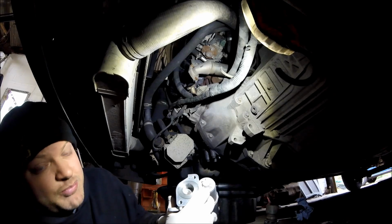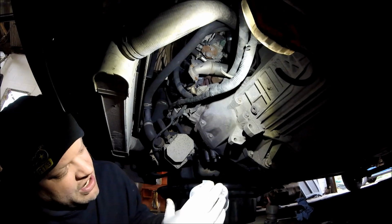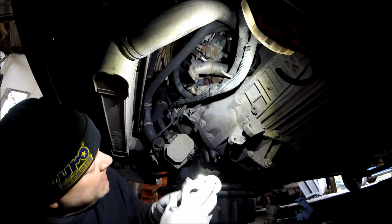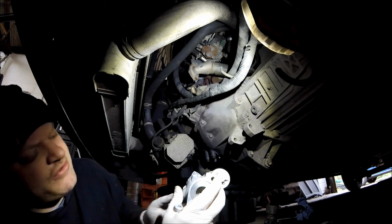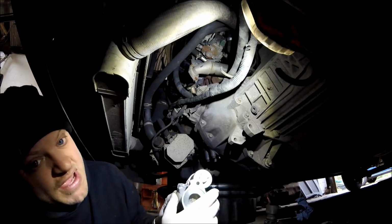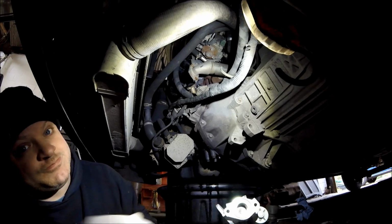If you do want to blank this off in future, so say if you were using your old EGR valve and you're going to blank it off, you would put the blanking plate between the EGR valve and the cooler, which would be the best place to put it. Then you can plug the connector back in and you should be good to go. So right, let's refit.